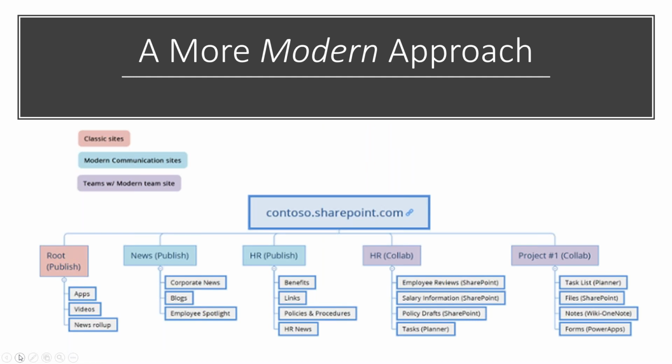And Stephanie, I really like how you color coded, especially the teams being purple, since that's the Teams color. I enjoy that totally. Planned. I'm sure I planned that. I'm sure you did. Roll with it. Roll with it.